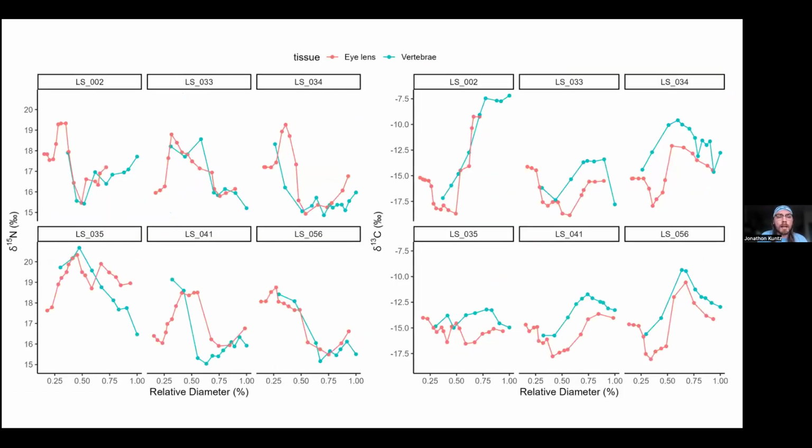And so looking at leopard shark eye lenses to vertebrae for delta 15N over on the left, they seem to be tracking pretty much the same thing other than some variation. Whereas carbon on the right, you can see that they're tracking the same thing, but there is somewhat of an offset, and we call it a discrimination factor. Whereas the eye lenses and the vertebrae are just taking up the isotopes, we call it being fractionated, changing the isotope composition slightly.